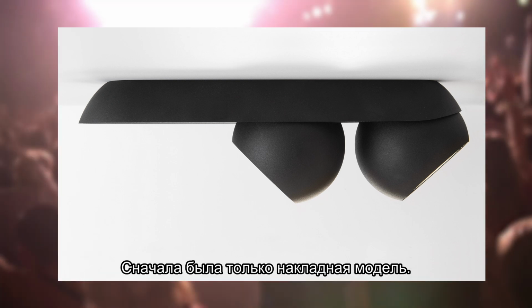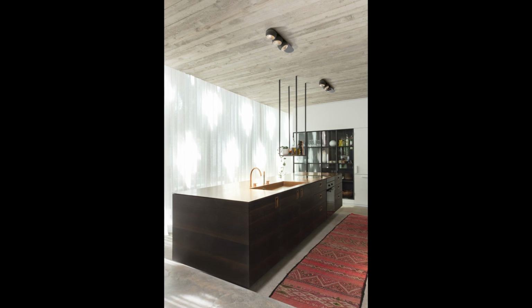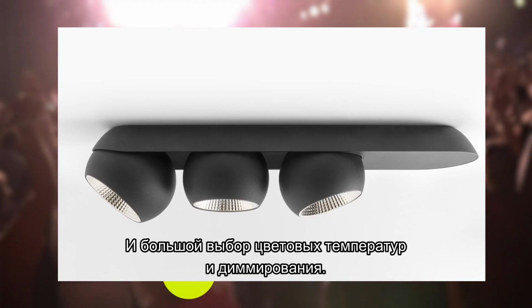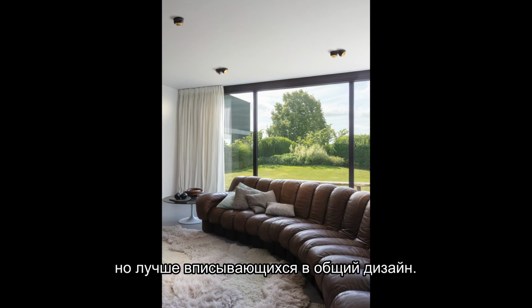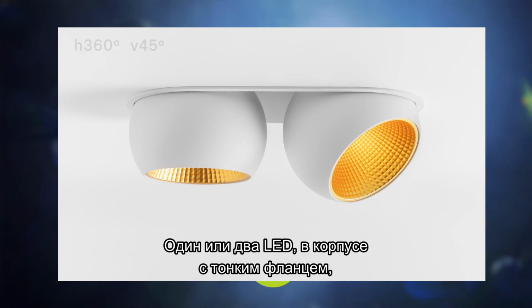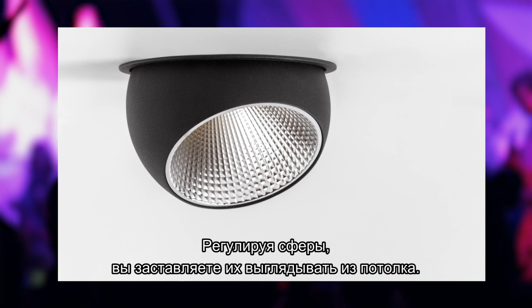Everything started with this surface-mounted version, in the meantime available in 1, 2 or 3 adjustable LED units, and is offered in a broad range of color temperatures and dimming solutions. Marble recess represents the same flexibility but in a more subtle and integrated way. You have 1 or 2 LED units that are surrounded by a shell with a thin flange that can be recessed in your ceiling. By adjusting the spheres, they are peeking out of the ceiling.